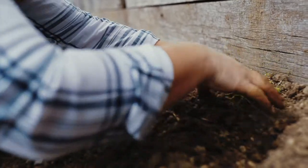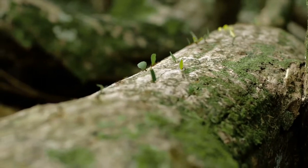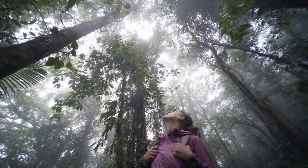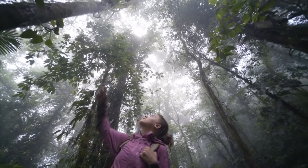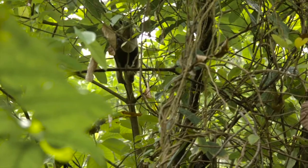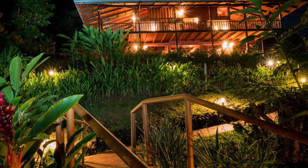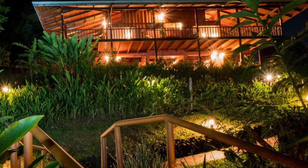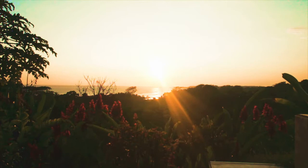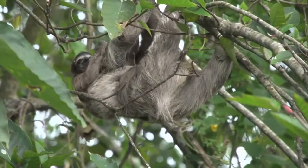And little by little, we created this beautiful environment, and we were right next to the Children's Eternal Rainforest, which gave us so much biodiversity, so it was just a very rich place to be in. So then we decided to create a lodge around our farm. I guess it's different because in the beginning we started learning about our farm and learning about nature and how we could share that with anybody who visited us.